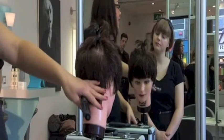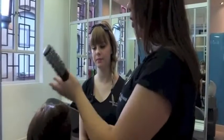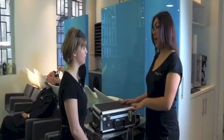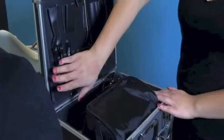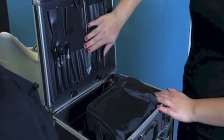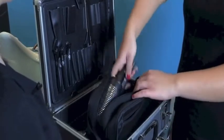Beth is going to shadow 17-year-old Natasha. She's halfway through a 2-year apprenticeship here, which will earn her an NVQ Level 2. Students can stay on for a further year to take an advanced apprenticeship, gaining an NVQ Level 3. Natasha shows Beth her prized possession, the kit case every apprentice gets when they start. If we open it, it's got everything you need inside. So you'll get all your clips, all your combs, your brush bag with all of your brushes in.